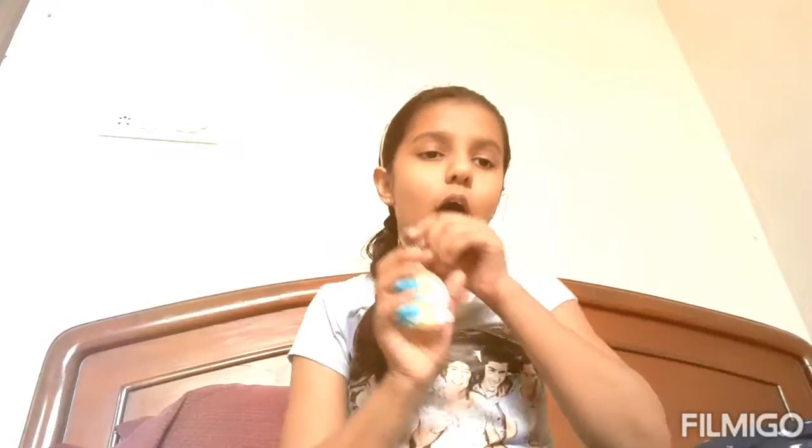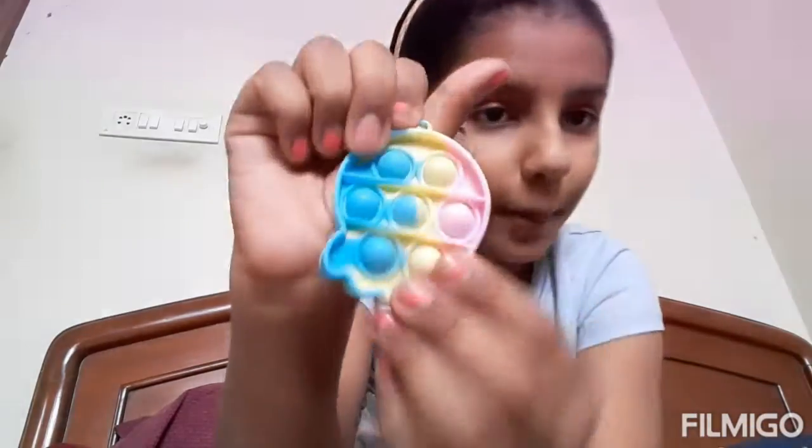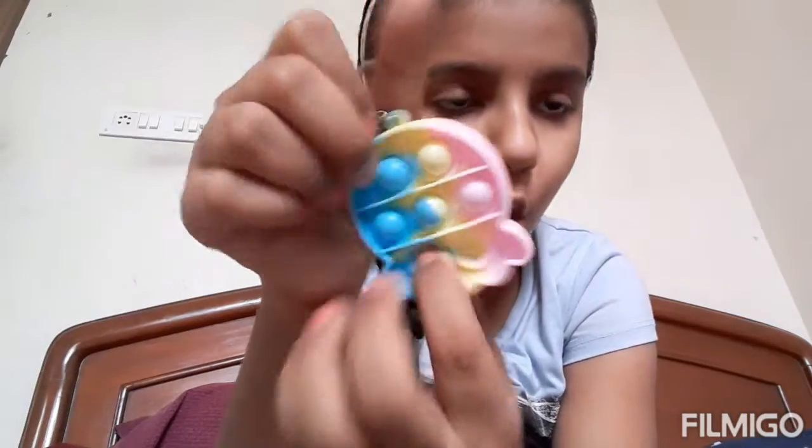So let's get started. So guys, I got my stuff and it's right beside me. So first I'm going to show you my mini little poppet, and it's an octopus poppet. It pops so good. It's just so good. I literally use it every day. Yeah, I will use it every day. I slept with this yesterday in the night. It was so nice. I just slept in like 15 minutes.